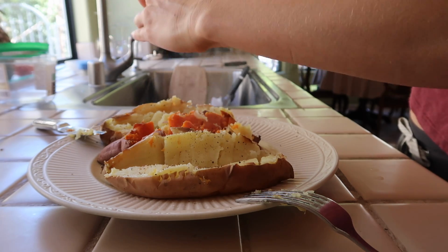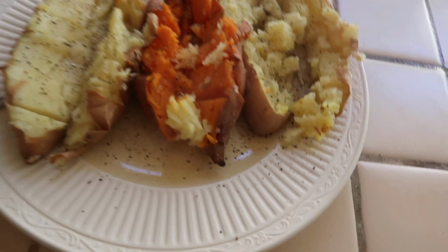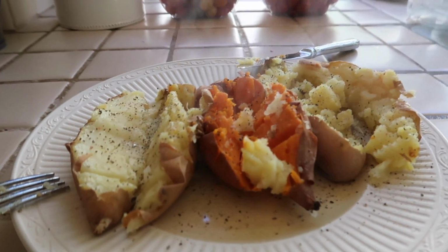You can top these sweet potatoes with virtually anything. You can use hummus or guacamole, tahini, or even maple syrup. I just used salt and pepper, and I was very satisfied.